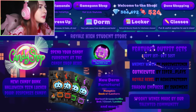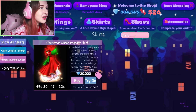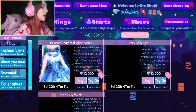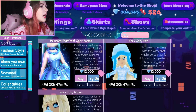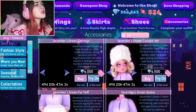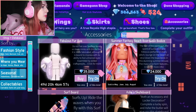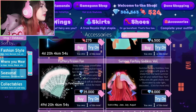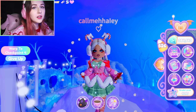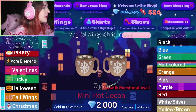So those things being the Starfrost set, the Peppermint Princess skirt, the Christmas Queen pageant skirt, all of these winter shoes here, including the cookie cutter lover loafers, the cozy set, which is the hat and the gloves, and also the winter guardian set, and also the December stream. There's so many winter items in Royal High, and I am actually missing a few. There's also the boa, the fabulous fur boa, and the fan as well, the fluttery frozen fan. So that's everything I can remember off the top of my head that is winter related and already in the shop. And that's not even counting the winter wings that are going to be coming out on the last day of November.